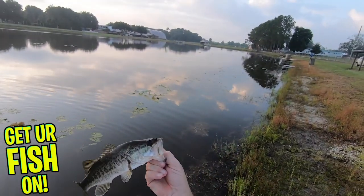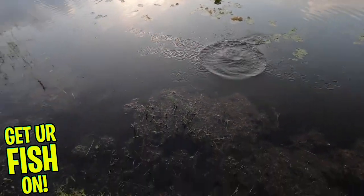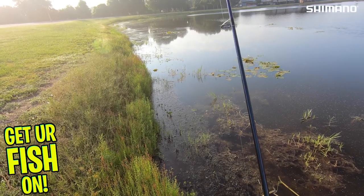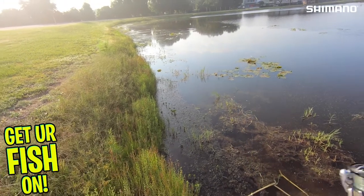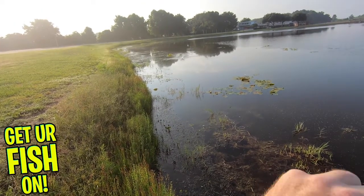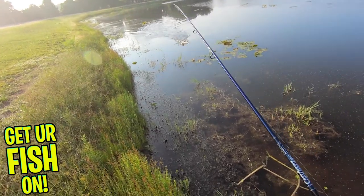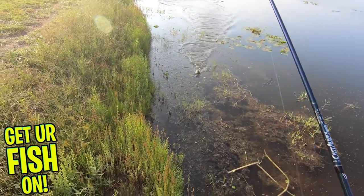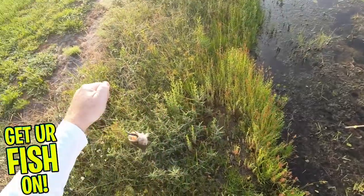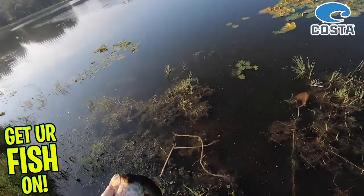Little one, another pretty little one. That fish I was telling you about. There it is. Told you it was sitting there waiting to be fed. He's a little one, but he was sitting over there waiting.